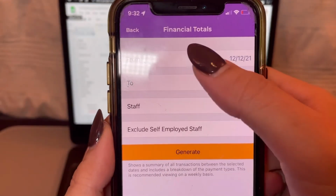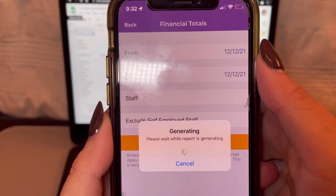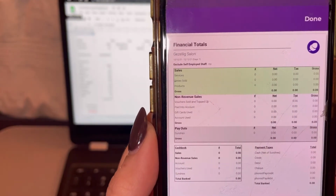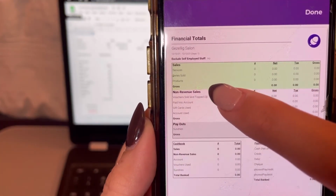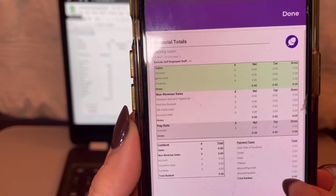Here I am pulling my Forest Financial Totals report from my Forest Go app. This is showing me what was generated in services, products, any discounts, how clients paid, and just everything that has to do with finances.